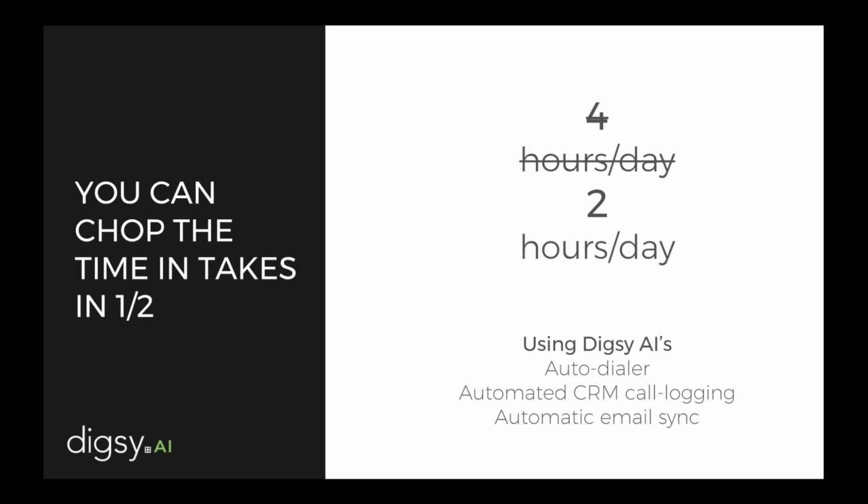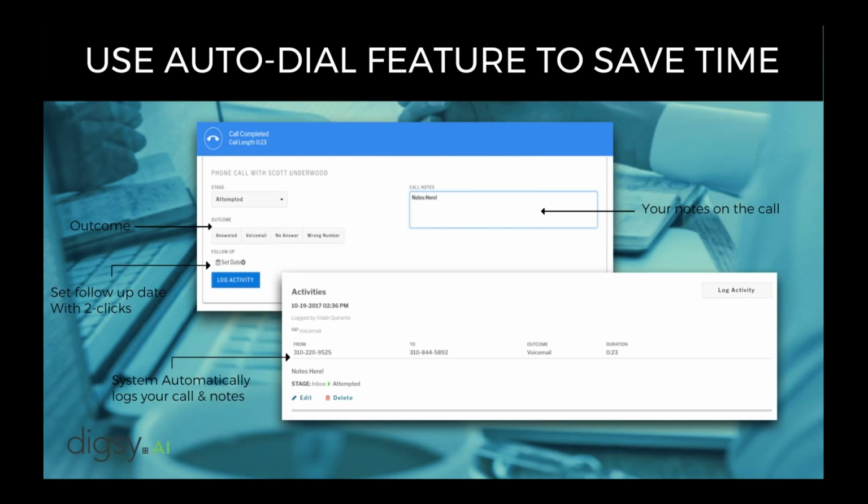Since you are all users of Digsy AI, you have to know that you can actually chop this time in half. 2 hours a day is super easy, actually. 4 hours, not so much. 2 hours, you can do extremely easily. You can reduce this to 2 hours using the tools we already give you on Digsy AI. There's the auto dialer, the automated CRM call logging, and the automatic email sync.